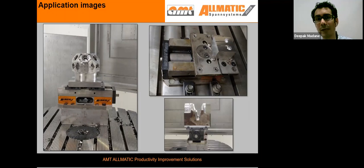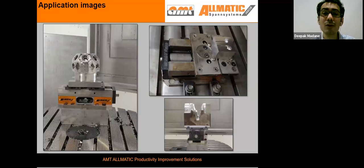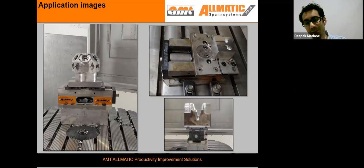That is an important point that I have to mention here: you have to utilize the entire capacity of the machine. Because of poor work holding, you often overlook the capacity utilization of your machine, because your work holding is not stable enough to withstand the cutting forces. With AMT Allmatic solutions, you can utilize the complete capacity of your machining. That is how you can increase your productivity and your profitability. And that is all that we are here for. We want to increase the profitability of your company.